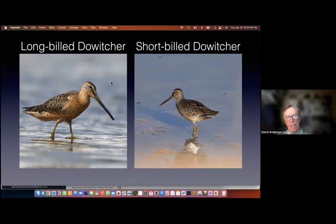And if you see a short-billed dowitcher, a young one, it has a lot of sort of reddish color in these feathers in the back here. Also on the shoulders, but especially these tertiary feathers here in the back. And the long-billed will not have that.